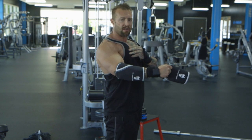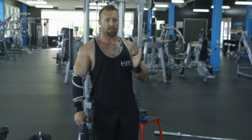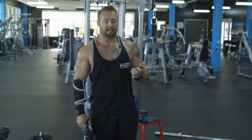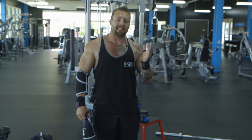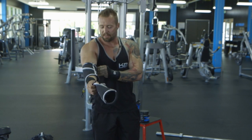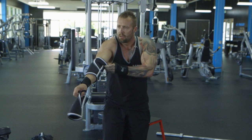It's going to be more isolation on your upper pec. And I'll go very, very steep when I do my flies because I know that I'm not going to be incorporating my anterior delts. When I start doing incline press, I take it down a little bit to say 40, 45 degrees.